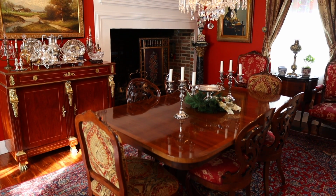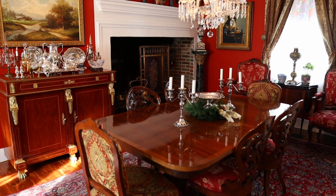Hello, and welcome to the Gideon Skull House in historic Salem, New Jersey. Let me tell you a little bit about this house. This house is a federal house with some Georgian aspects to it. Behind me is the older part of the house from 1742, and we are standing in the 1820 part of the house.